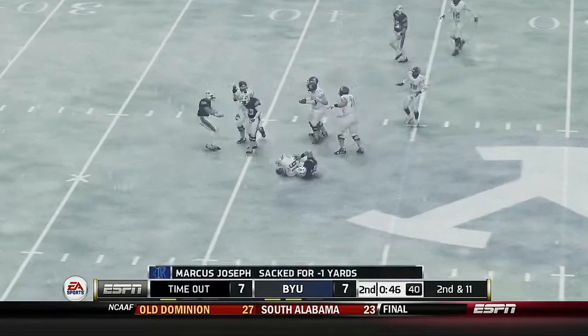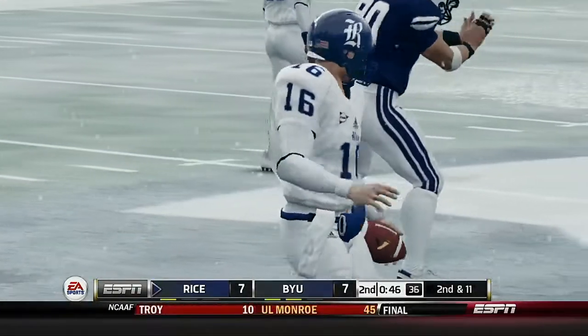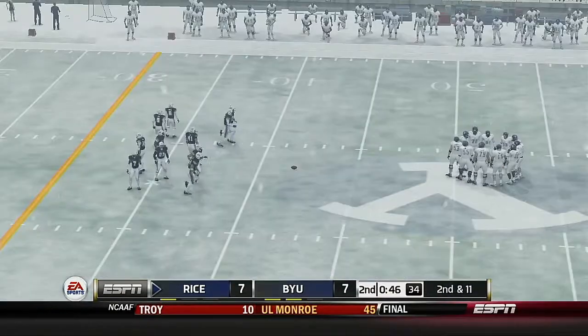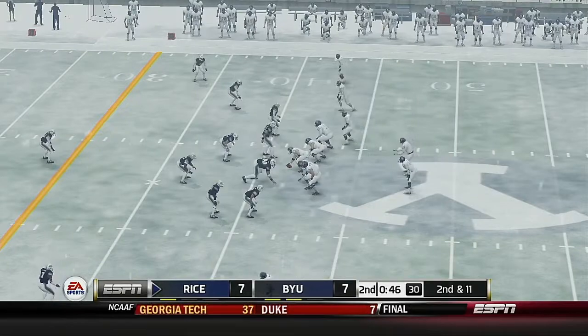Now he's scrambling, and they get the sack. Sometimes it's just a relentless pass rush that results in a sack. That's what happened there. It's second down and 11 to go. Ball on the 42.